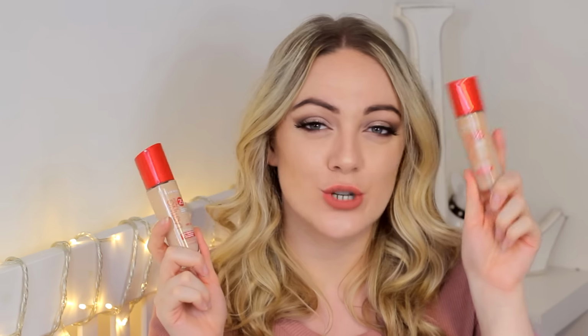So I bought the Lasting Finish one, as I used to use the nude version, but they've stopped selling it. So I just got the full cover version of this and just basically thought I'd try it out. And I've got the shade 100 Ivory and 200 Soft Beige. Ivory is really good for when I'm pale and I haven't tanned, like today.